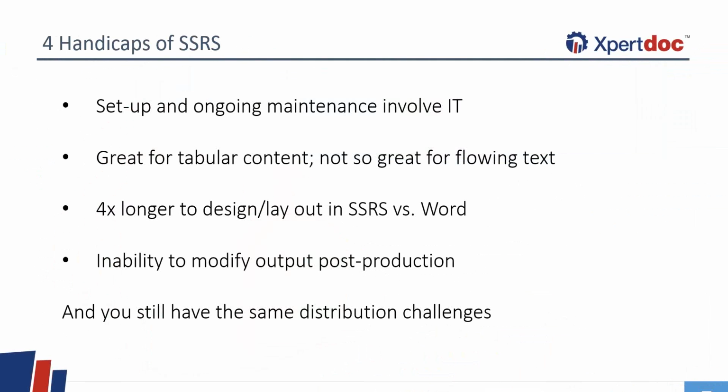And then finally, one of the other handicaps of the SSRS option is that the outcome of an SSRS report is going to be either an HTML report or a PDF file, and this output you cannot modify post-production. So in some scenarios, we know of customers that would produce a quote, let's say, but then they would like the ability, like out of the system, they would pull all the pricing and all of that information out of the system.